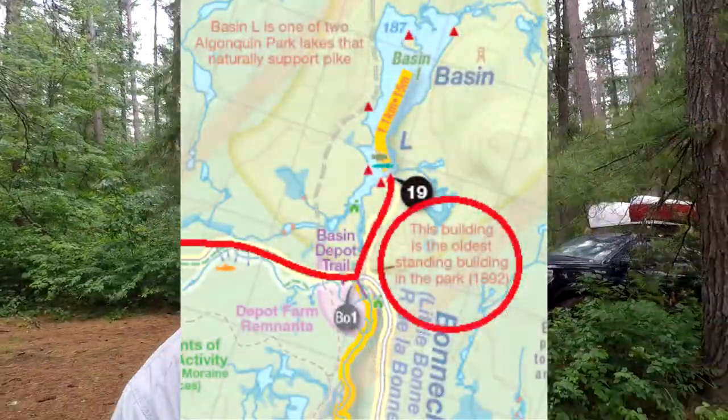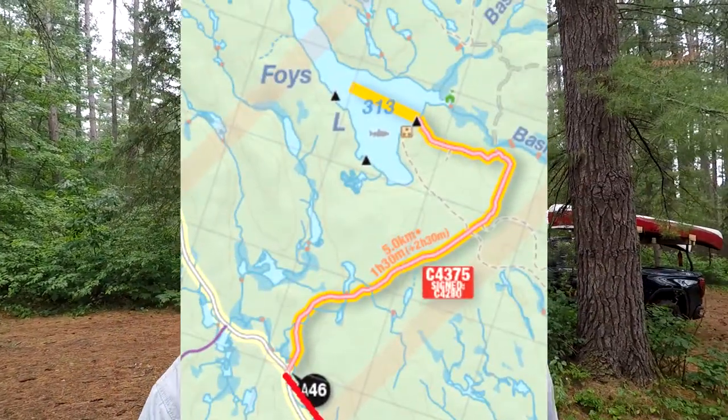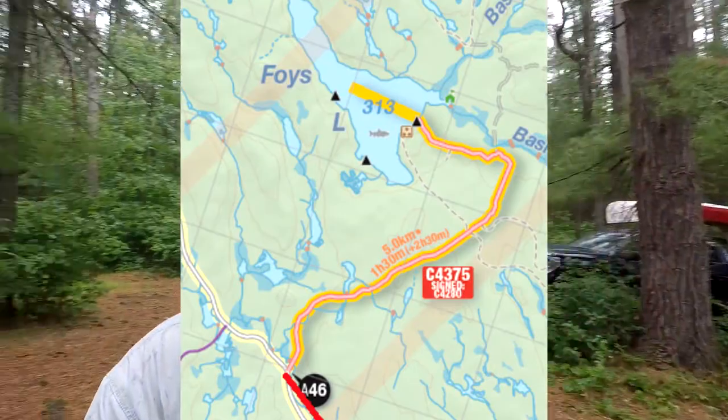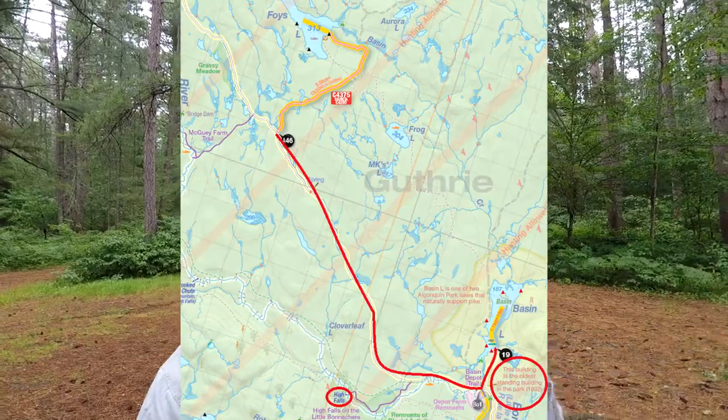So we're just doing a 2-night, 3-day base camp on Basin Lake, and do some fishing, swimming, tour around the lake, check out the campsites, and then tomorrow, hopefully it doesn't rain, we're gonna head out back to the road and do some day hikes, see the old cabin that you see on the way in. We're gonna go take a look at that, and drive our way up towards Foy's Lake, and just check out all the trails and depot trails and stuff we can find.